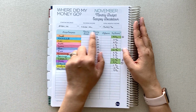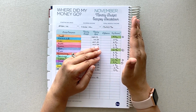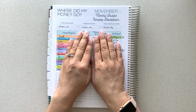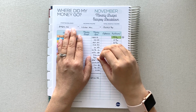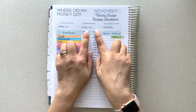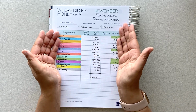So at the top of this worksheet, this is where I have issues with it, and I think in the 2022 version of this workbook, there were some improvements made to this part up here, and that is my total monthly income. The reason why I don't particularly like this is that it doesn't take into account all the different sources your income could come from, and it just says incoming income. It's not incredibly specific, and I feel like it's a total lie.